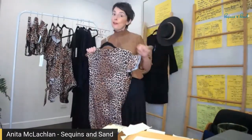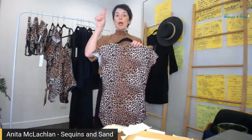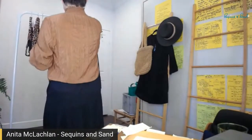$139.95, and you'll find it on the Sequins and Sand website in swimwear or plus size swimwear. Then go to the one piece section. That's where you'll find it. Okay, next one.